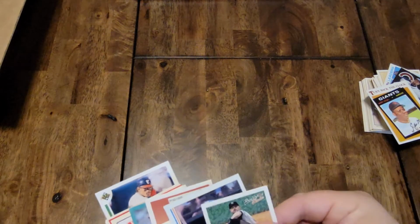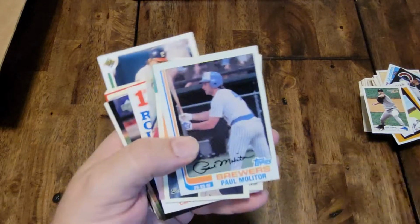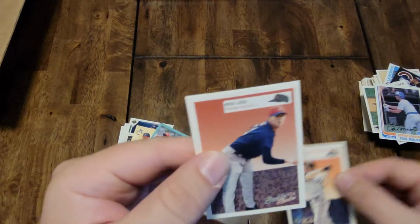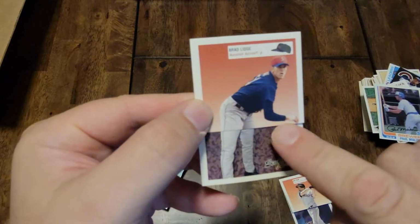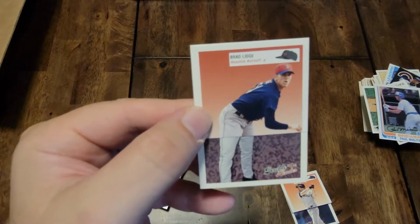So here's the interesting cards I want to show in a sec here. So here's a Clemens. Here's a Molitor from the 82. I've never seen these before. You can see the break right there. So it looks like his top and then, you know, the lower half of his body.